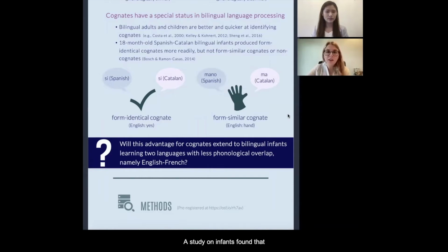A study on infants found that Spanish-Catalan bilingual infants produced cognates more readily only if they were form identical, like si, but not form similar cognates, like mano and ma, nor non-cognates, suggesting a cognate advantage only for form identical cognates. Note that Spanish and Catalan are closely related languages and thus share many phonological similarities. This leads us to our research question.